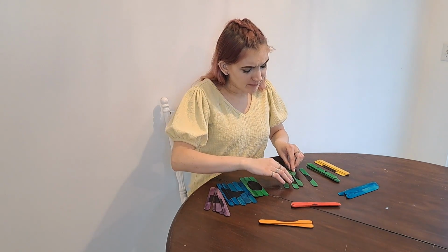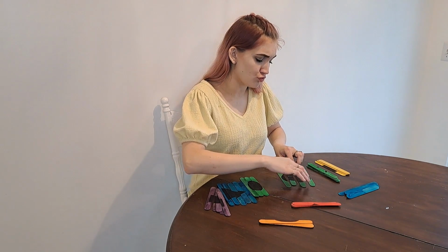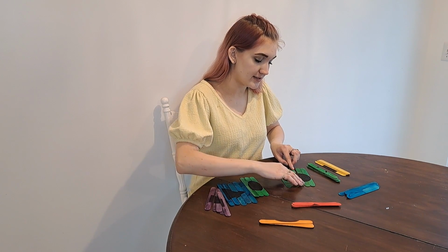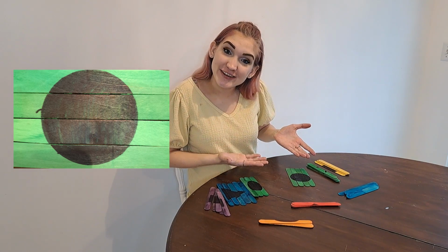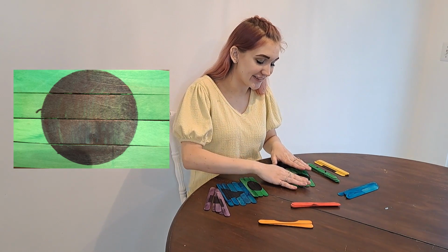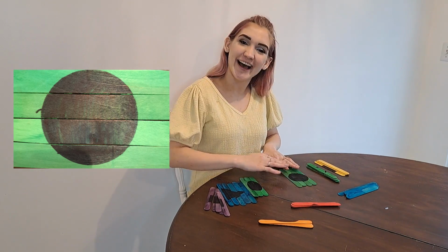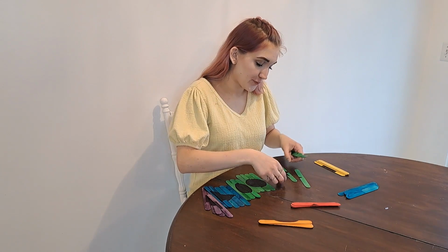Let's see what shape this is. Let's see. This is a circle. We just learned about the oval. And now we're going to the circle. Yeah, the circle is round. Wow. All right, let's do another shape.